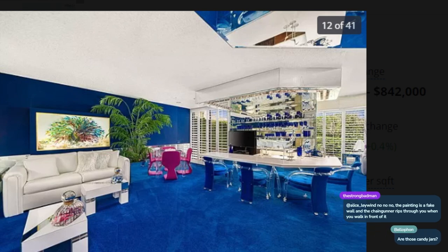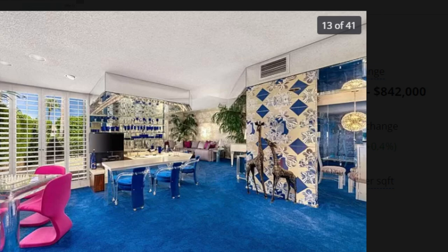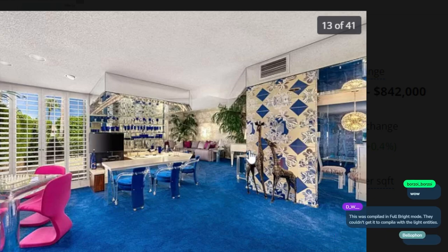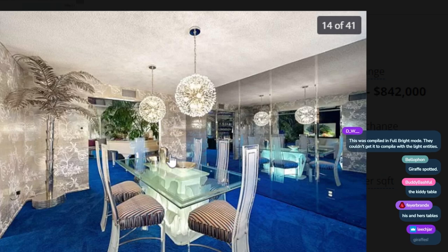Yeah, I think those are candy jars, Bellophone. Airplane bar room. Yeah, this is like the United or the Continental Club that they never let you into. And just pink chairs? Okay. We still have the entryway artwork bleeding in here. Is this perspective or is that a... I think it's perspective. I think it's a normal size table.